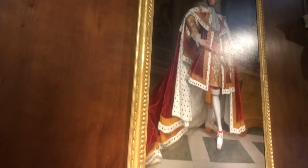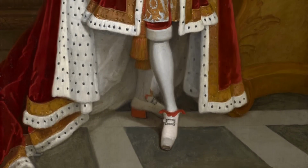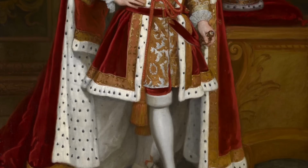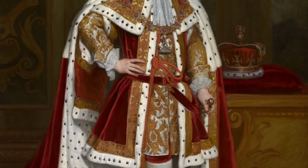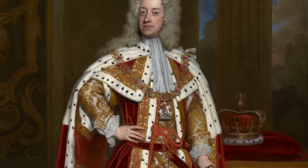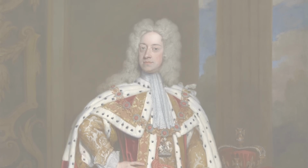And over here, Caroline's husband, George, Prince of Wales. George was described as having, quote, loved his mother as much as he hated his father. Upon arrival in England, George courted popularity with the public, claiming that he had no drop of blood that was not English. His embracing of his new country and their language, the opposite of his father's behavior, made him popular, much to the new king's annoyance.